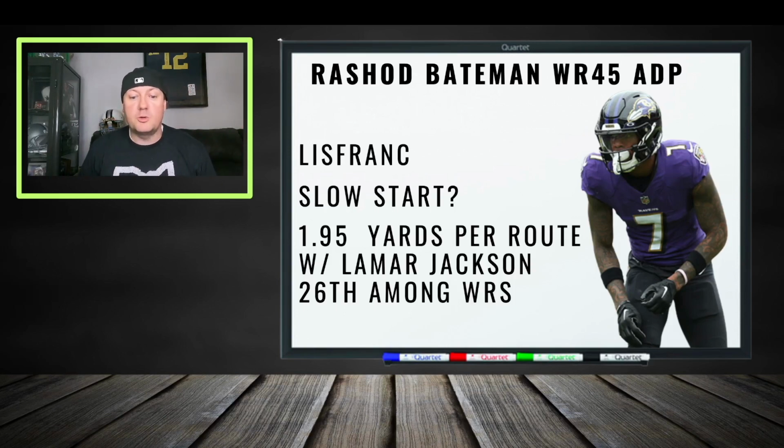1.95 yards per route run with Lamar Jackson, and over the last 2 years, that ranks 26th among wide receivers, so he can be efficient on the field.